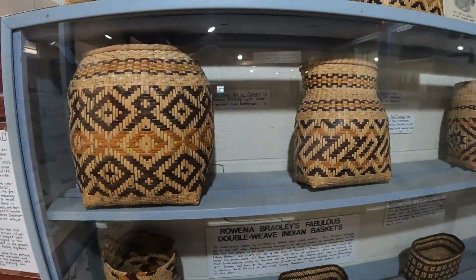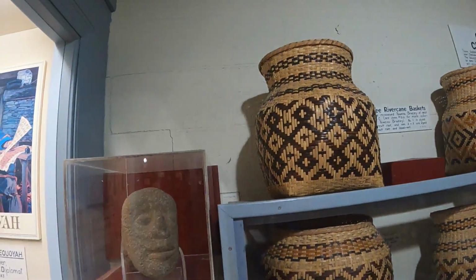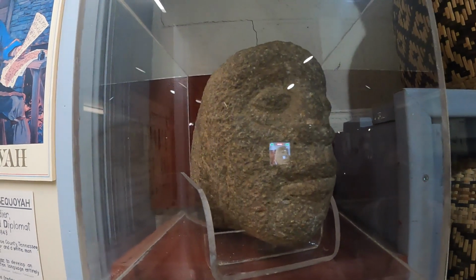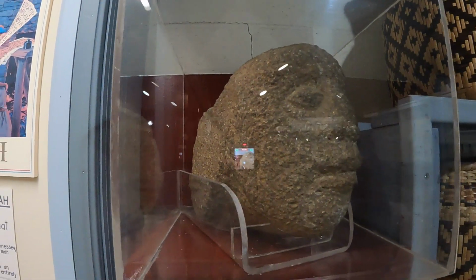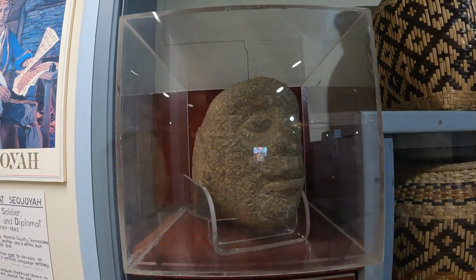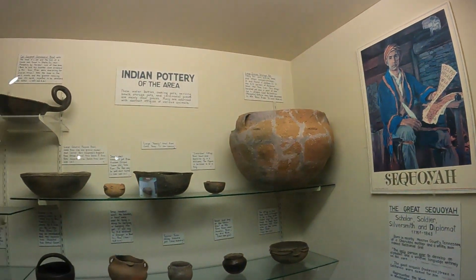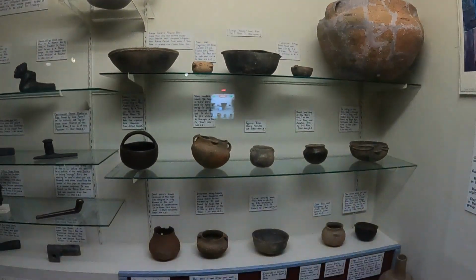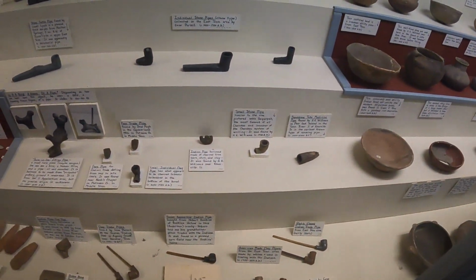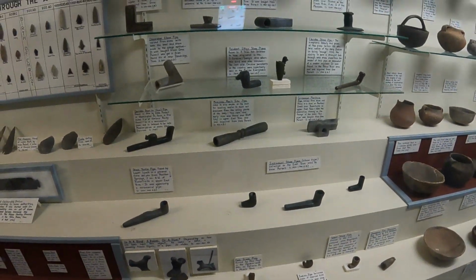This very large section is dedicated to the Cherokee. Yep. And then there's this Indian stone head, which is about the coolest thing I think I've ever seen. It says it's probably the rarest artifact here in the museum. I've never seen one of those before. Came from Sevier County. And some of the pottery. I know Stephanie saw the pipes. Yep. I have an affinity for and collect pipes.